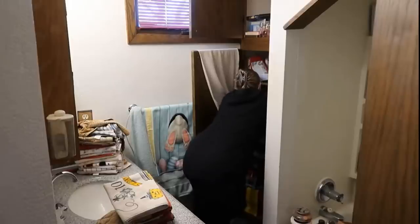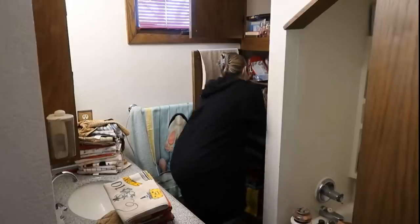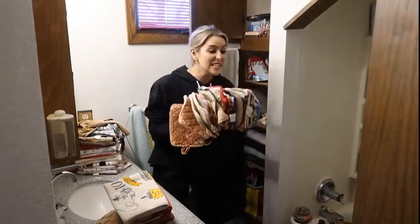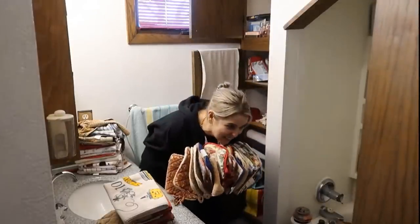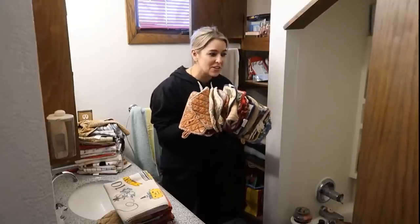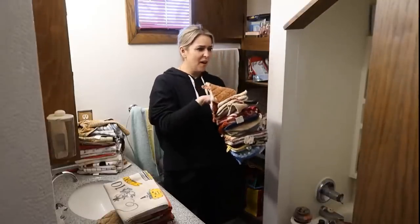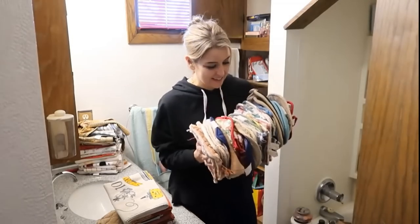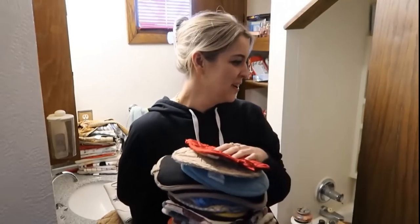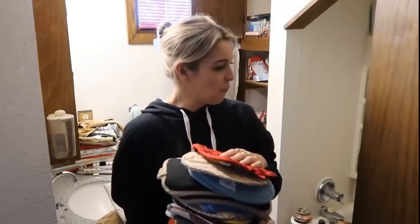Oh my gosh! What? Why the pie holders? Oh my god! Look at this! Who needs this many pie holders? Those aren't all pie holders, are they? Look, these are all pie holders! Look how old they are, they're so good. I've never seen anything like it. I have two. You can buy them with two.